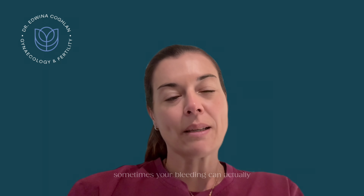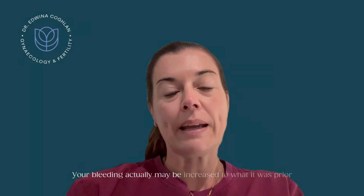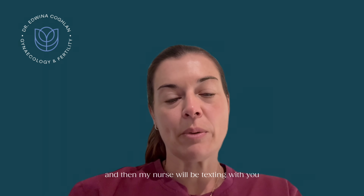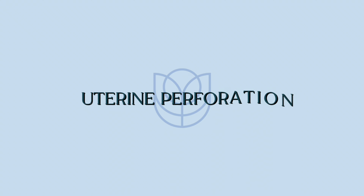In terms of bleeding, sometimes your bleeding can actually increase after the procedure, particularly if you're menopausal and we do something like insert a Mirena or sample the uterus. Your bleeding actually may be increased to what it was prior, but it should settle down. I'll call you with the results as soon as they're available, and then my nurse will be checking with you in the following week. And then, of course, I'll see you for follow-up to talk through the results.